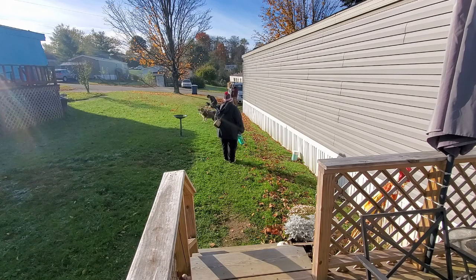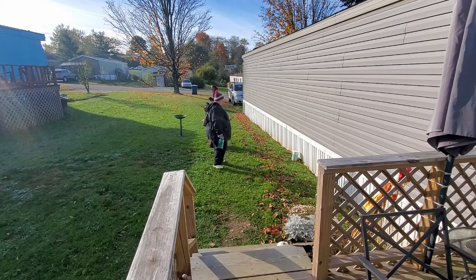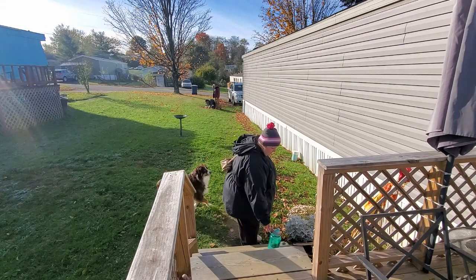So, yeah, it was very interesting trying to get him back to me, and I had to walk all the way around. I went and put my water back down because I thought I'd have to hold him by the collar to get him to the car, because he does not like strange men at all. That's why we go on walks together. So it took me a little while to get him in the car, but we finally did get into the car to go to our favorite place to take our walk this morning.